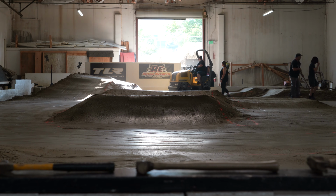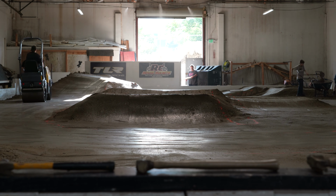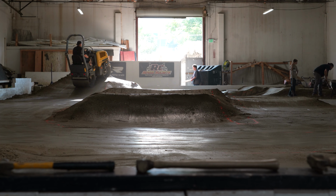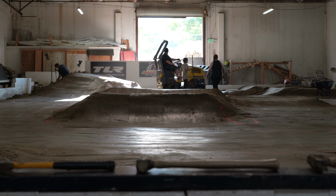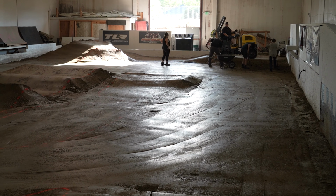The track crew did an amazing job getting the track to this point in just under 4 hours. All right, so the guys are almost done. Let's go take a look at what the track looks like before we put any pipes on there.